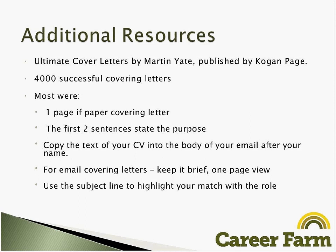But sometimes in a job spec, you don't have a lot to go on. So you may want to pick out one or two things where you've got a clear example, clear evidence of a competency.